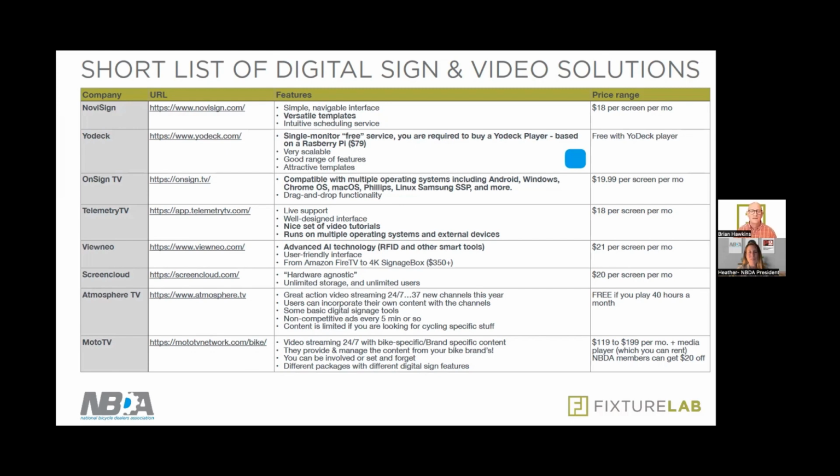Telemetry TV has a really nice set of video tutorials that I think are really helpful. So it helps the learning curve to be not as steep. It also runs on multiple operating systems.